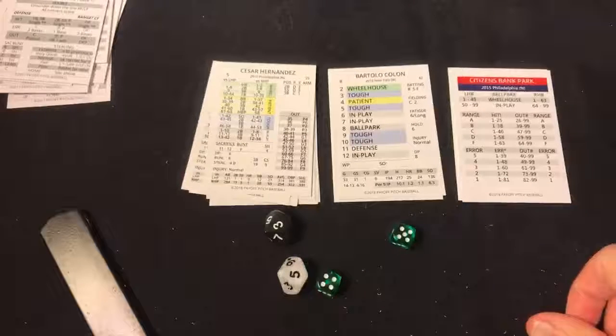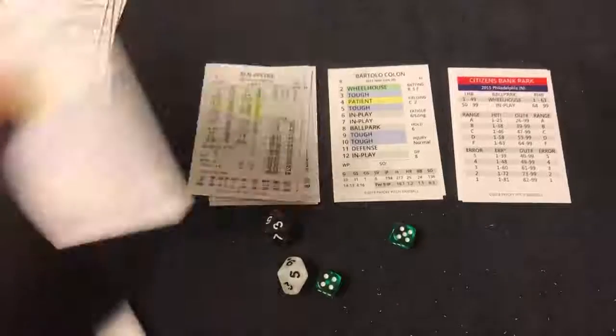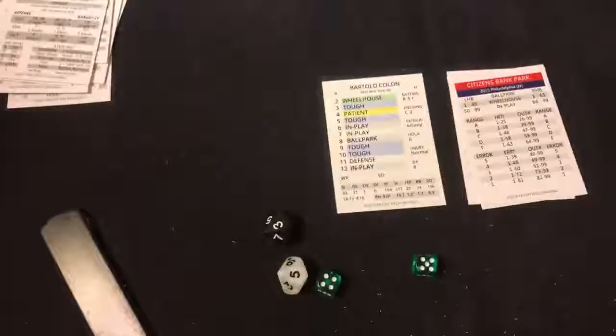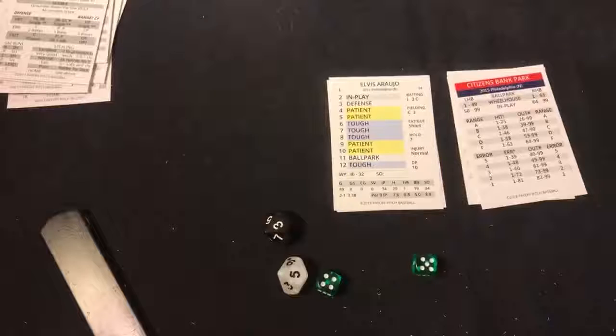And here's the pitch with 2 outs. And that's a 9. That's a tough 35. A tough 35 is a strikeout. So Hernandez down on strikes. Okay, so it's going to be Juan Lagares leading it off against Elvis Araujo. Elvis Araujo, let's see. Got to write him in.